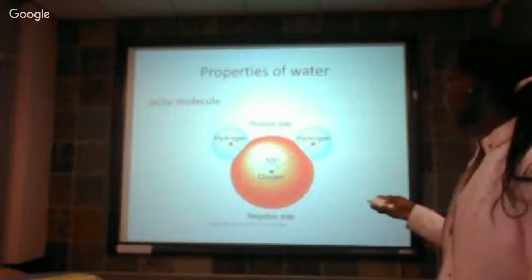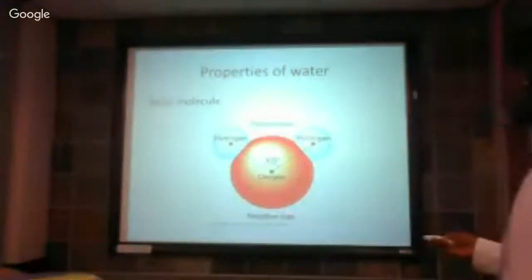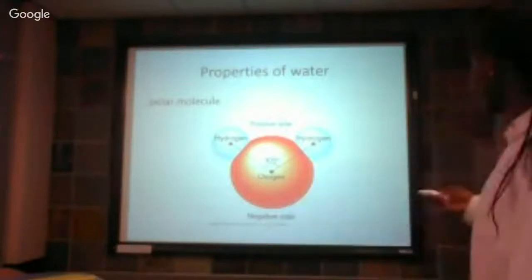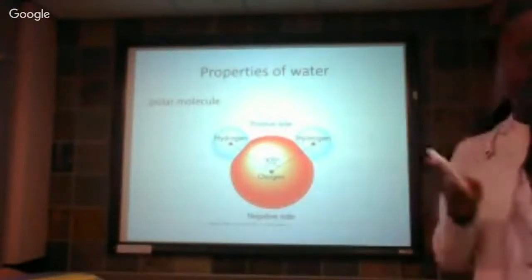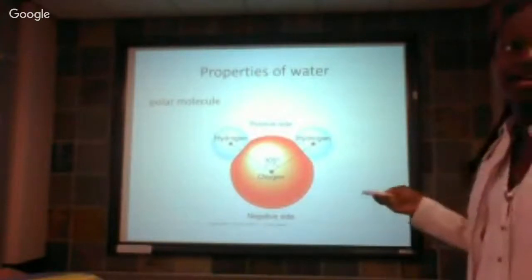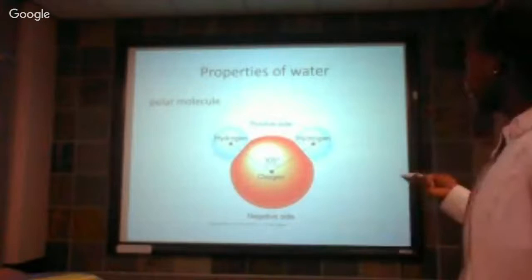Hydrogens have positive ends, and oxygen has a negative end. The fact that the water molecule is not symmetrical makes it a polar molecule. The other thing is that it's angular. The shape is angular. It's not symmetrical, and that makes it polar.